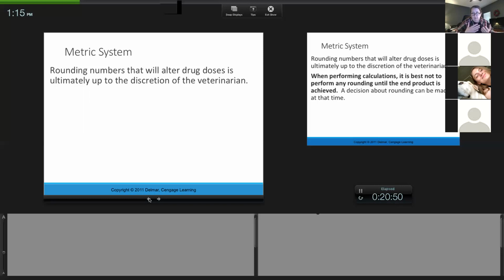Rounding up or down is going to be up to the veterinarian. Now there's some drugs like metronidazole, or sometimes an antibiotic, that if we go up or down, rounding is probably not going to be a big deal. Some drugs have a wide margin of safety. But let me get into anesthetics. If you have a small cat and you round up even a little bit, it might be too much for that cat.